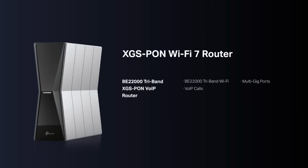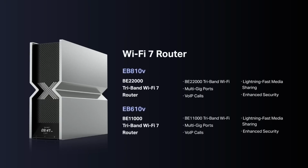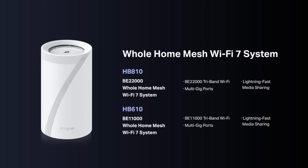We have also made major innovations in XGS-PON products with the BE22000 tri-band XGS-PON VoIP router XGB830V and the BE11000 tri-band XGS-PON VoIP router XGB630V. Both take the lead in combining Wi-Fi 7 with XGS-PON technology, which is the road to future networking. We've also brought other new Wi-Fi 7 products, which include two Wi-Fi 7 routers, EB810V and EB610V, and two whole home mesh Wi-Fi 7 systems, HB810 and HB610.